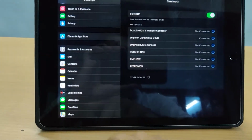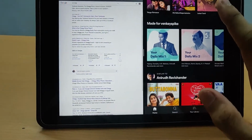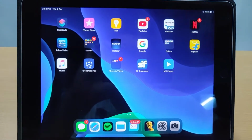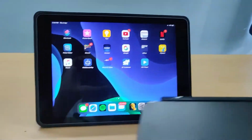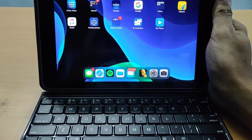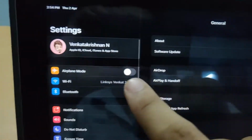So this is just a dual core CPU powering the iPad that is still able to hold in memory all the apps required. Typing a document or using this as a replacement for a laptop is still a breeze. Let me explain that to you. I now have this Logitech thin keyboard cover that I am going to attach to the iPad and use like a laptop. I have already connected the Logitech keyboard to the iPad through Bluetooth. Let me show that to you.